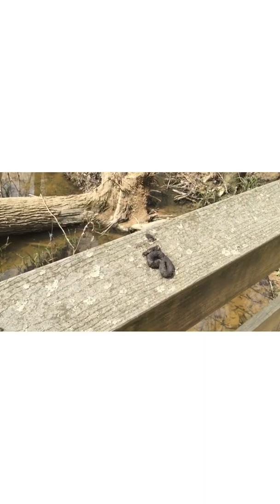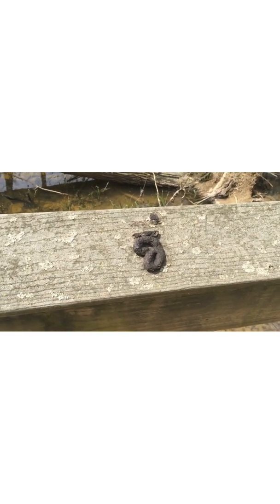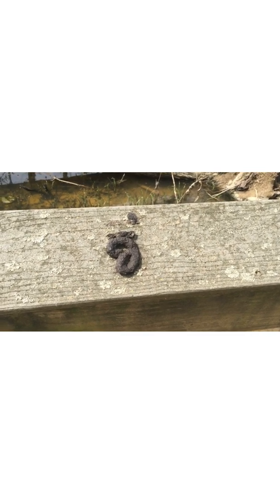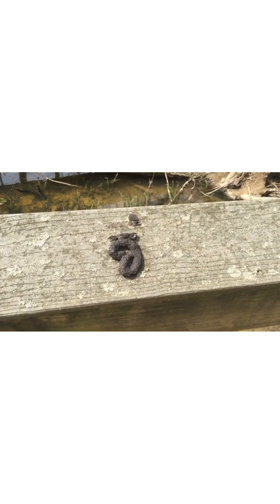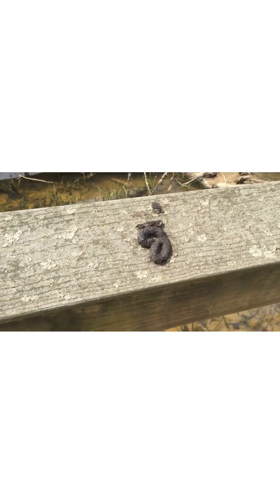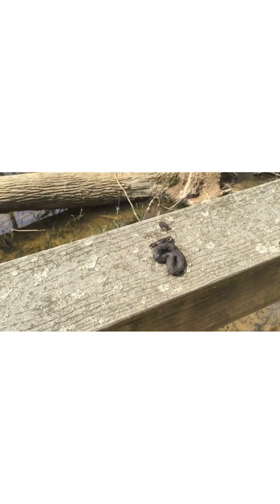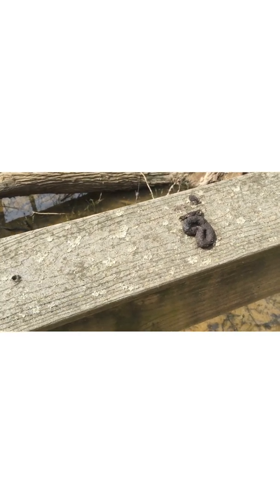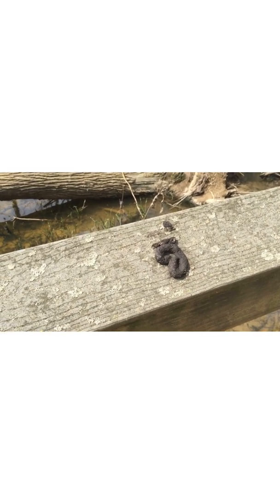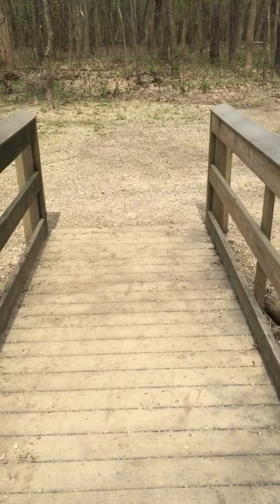I see something else, another clue. Yeah, that's scat on top of our boardwalk railing here. Scat is another name for animal droppings. Somebody had to go to the bathroom here. But guess who likes to put their scat on top of logs, or in this case, boardwalks? That same critter with the handprint, raccoon again.